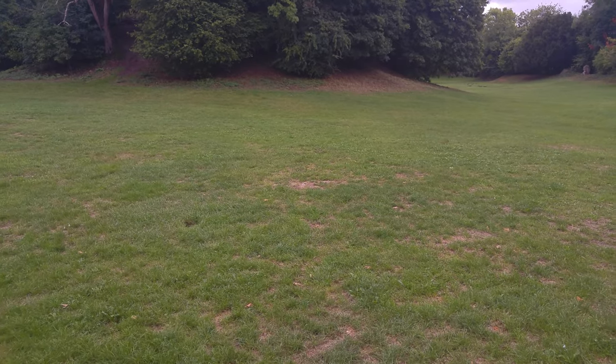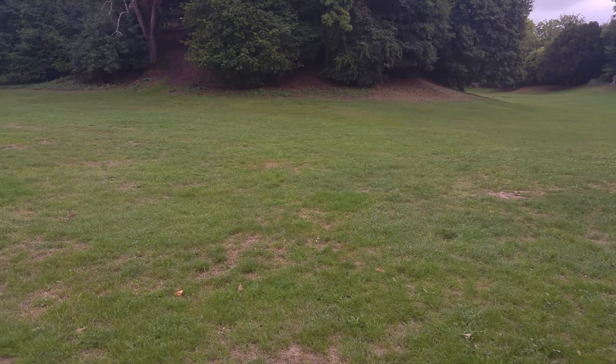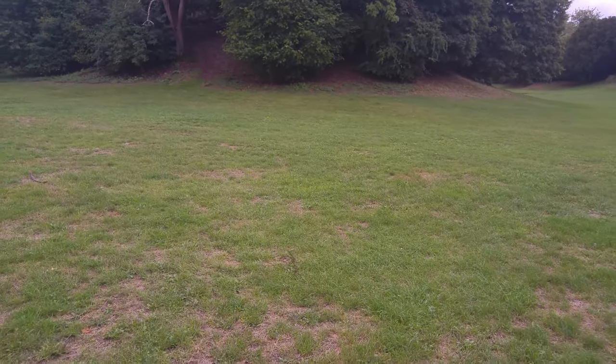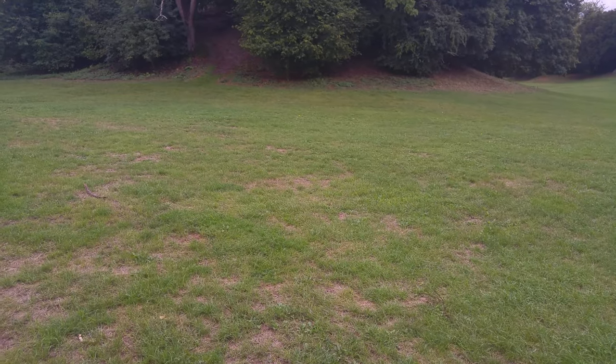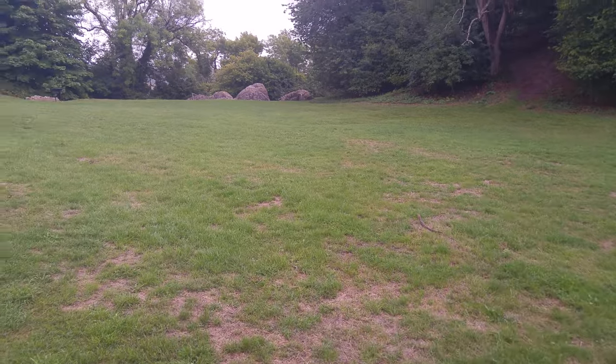The great thing with this castle is it's free. It's just a bit of open land you can come to. It's never gated off. You can come here at any time of day, so great to see bits of land that are left open to the public.